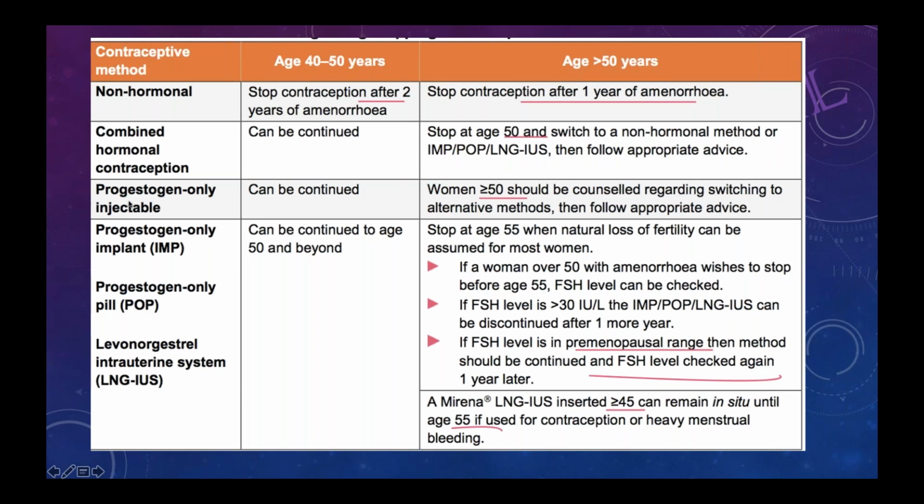If the patient is using them and she is 50 years of age, you have to stop it and switch over to another one. Progesterone you can use till 55. After 55, there will be natural loss of fertility. Fine.